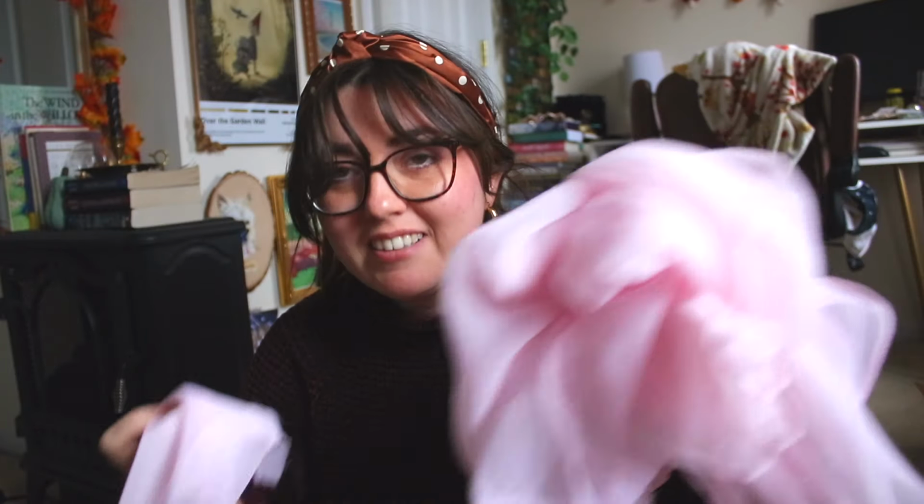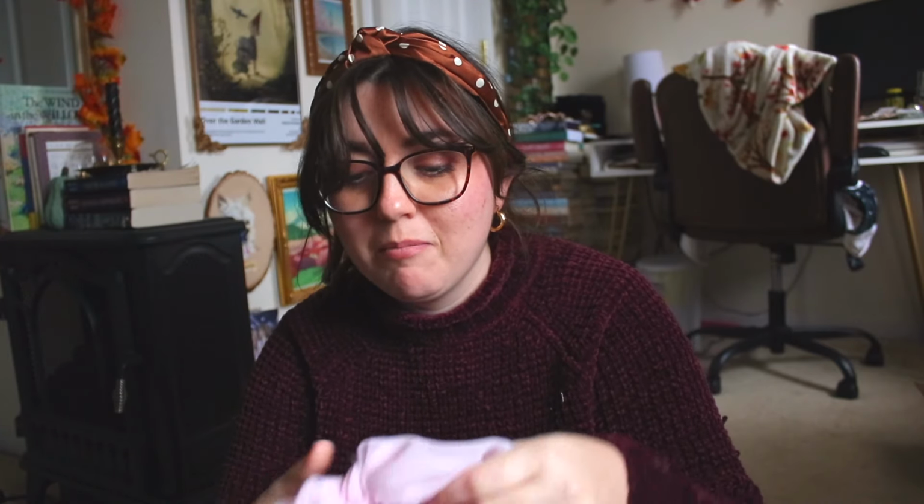I've been here for a million years and I finally have all of the sheer material seam ripped off. I was just messing around with it a little bit and I think this will do for the bow. Obviously I'm going to finish the edges and put it together more neatly, but I feel like this will do for the bow in the back.